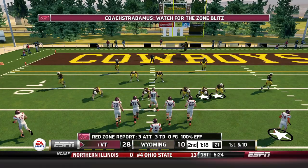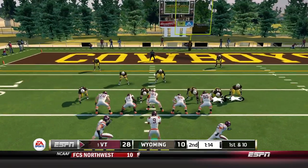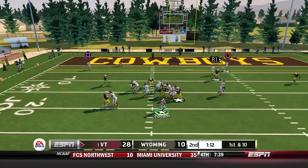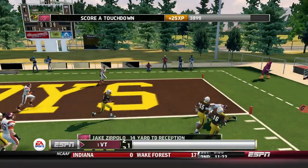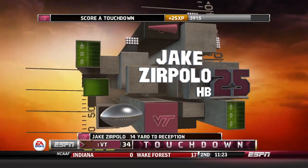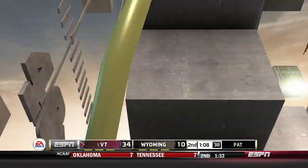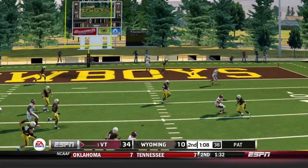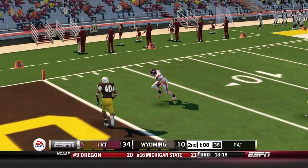First and 10, ball on the 14. Now he's scrambling. Tough throw on the run and caught. Touchdown, Hokies. That makes it three touchdown passes this half. This quarterback is going to continue to tear them up until they get some pressure on him.